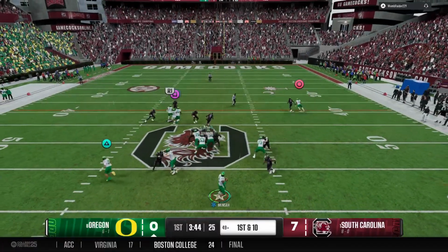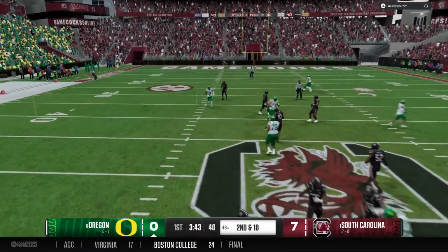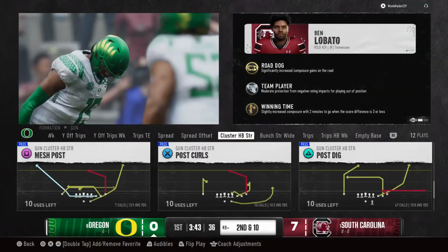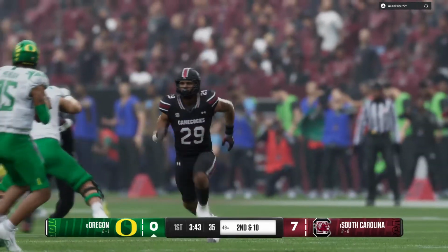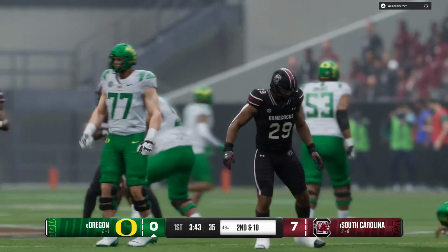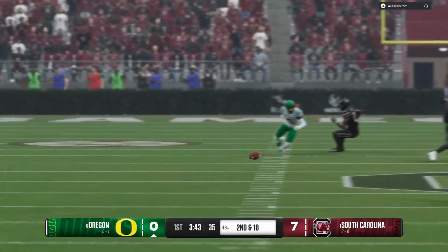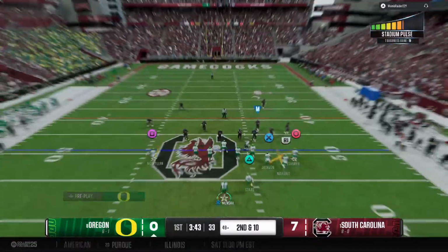Looking to chuck it again. And it's incomplete, even on a first down throw. He was under some heavy pressure. He just has to be protected better than that. He's the guy who can shift the tenor of a game. It's the offensive line's job to ensure he's kept clean.